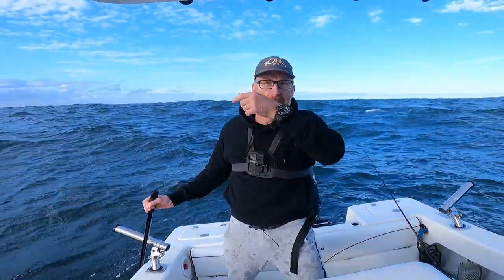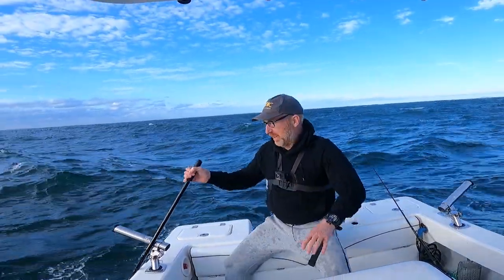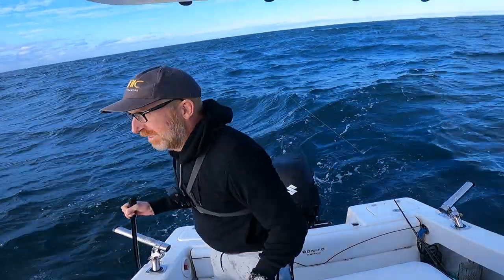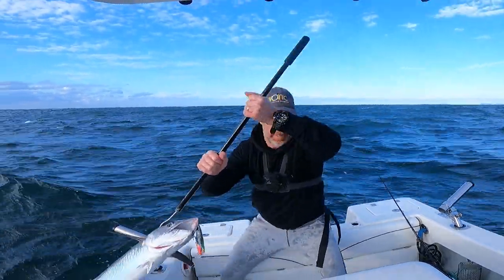So when I first started trolling today, I was at the north end of this island, and then I realised the current's actually flowing from the south to the north, so I've come down the south end where the current's hitting the rocks. Much rougher, much harder to troll in these conditions, but worth it.